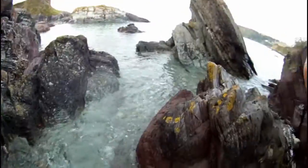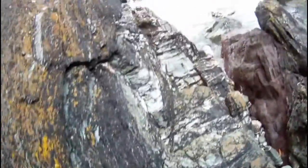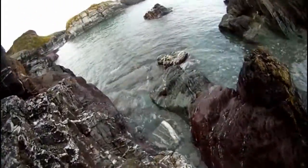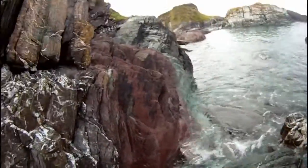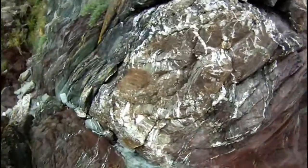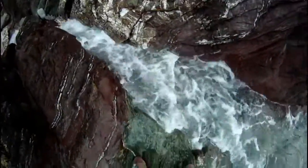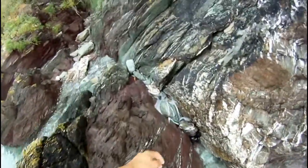Okay, that sucked a little bit. I've got a little foot wet. It doesn't matter, they're my old shoes. I always have old shoes for climbing in. Yeah. I'm not sure how this next bit works. I'll have a little look. So, I reckon we'll go up there, across and over. That was pretty close again. Right, let's go up before I get soaked.